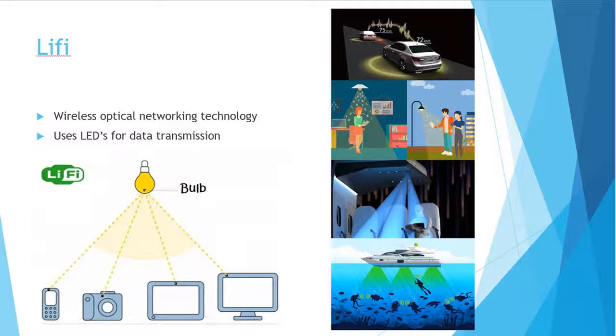Li-Fi is a wireless optical networking technology using light-emitting diodes, or LEDs, for data transmission. Unlike Wi-Fi, it uses light, whereas Wi-Fi uses radio frequency to transmit data. And there really are some cool ways that this could be used. For instance, between cars, sensors on cars could pick up the light from another car, and they could be communicating through data transmission about speeds, distance, that sort of thing, to enable automated driving.